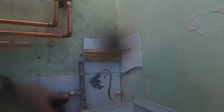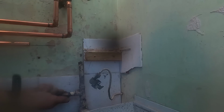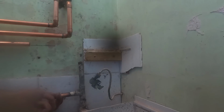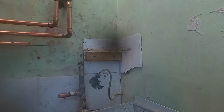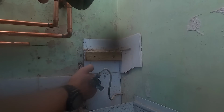Get this cleaned up. That should be good to solder onto. As long as you get it clean and it's dry, it'll solder on perfect. There is a little bit of paint or something behind. Yeah, that'll be fine. Feels alright. And that one, as long as we're not more than twice the pipe diameter, we should be good. I'm going to solder a cap end.